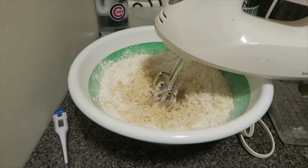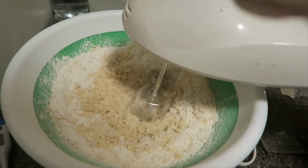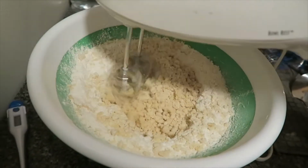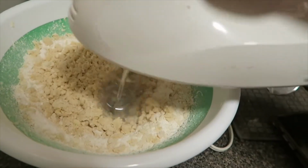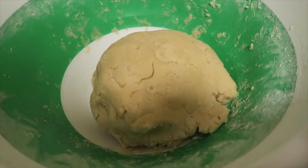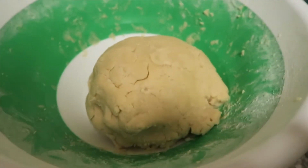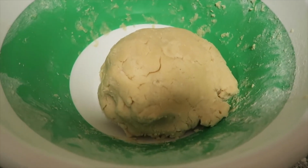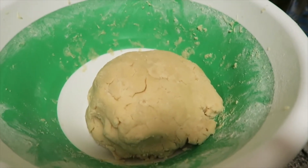All right, we are making cookie dough. Well, looks like cookie dough to me, I think, I hope. So I'm gonna cover this up, and then put it in the fridge until decorating time tomorrow.